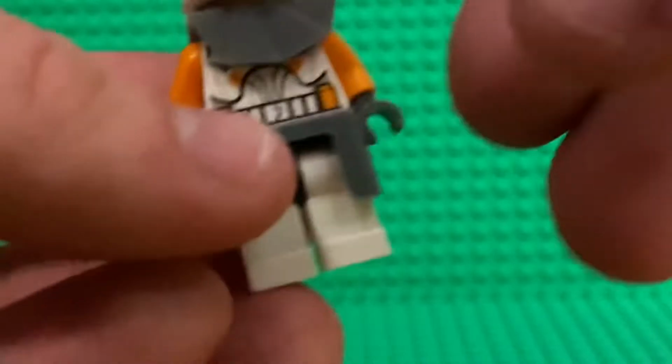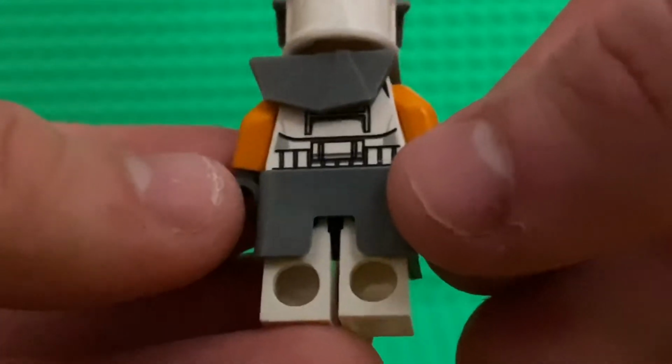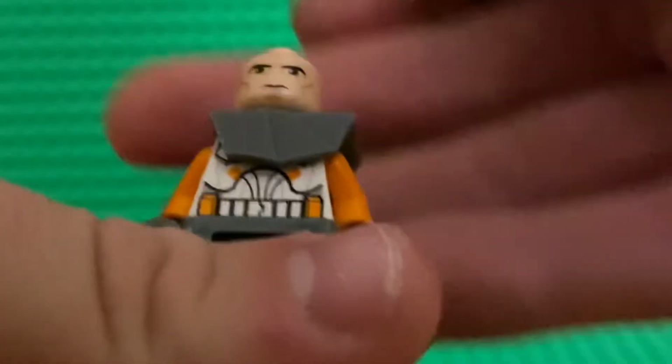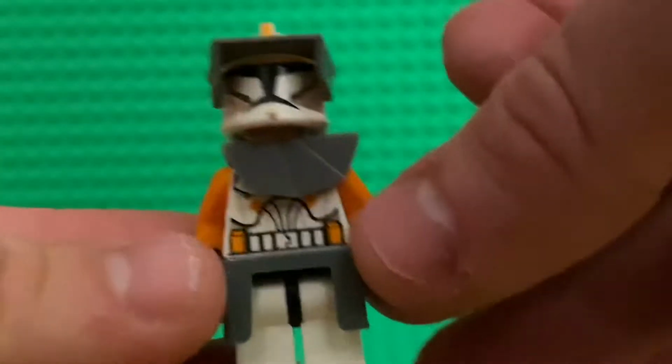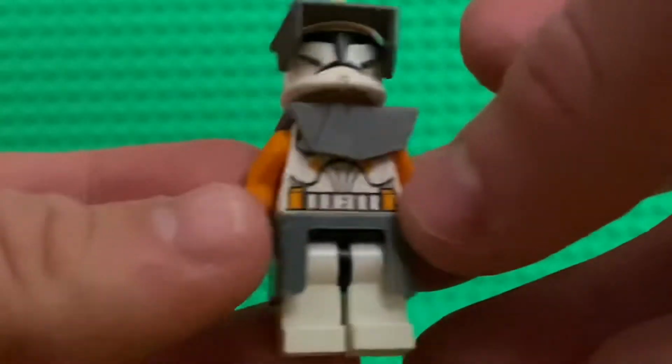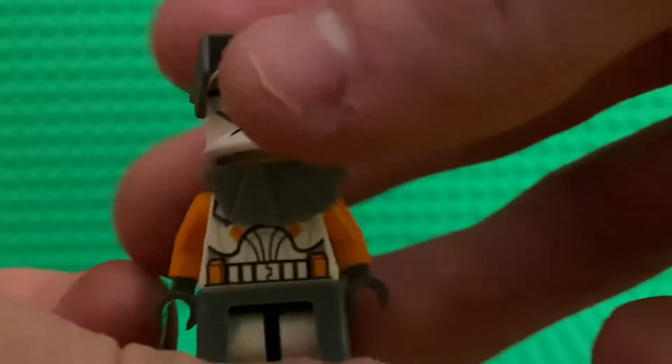Now this one is the one with all the gear. The other ones that they have are no gear, and that one is a lot cheaper than this one. And mine is in pretty good shape. Yeah, he has just a normal clone trooper face. But as this figure sits, he is worth $80. Yeah, that's a pretty expensive minifigure. But yeah, on to the next minifigure.